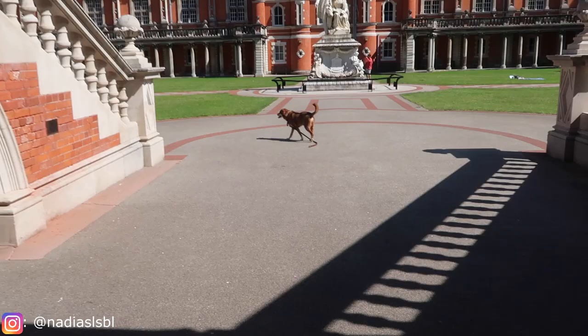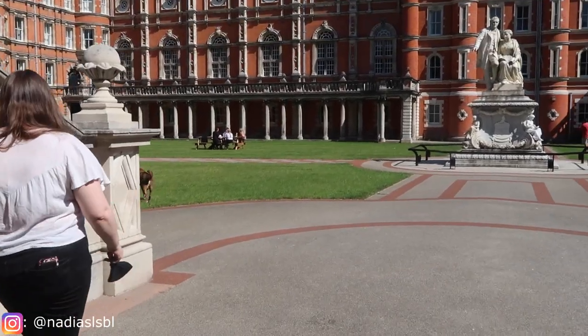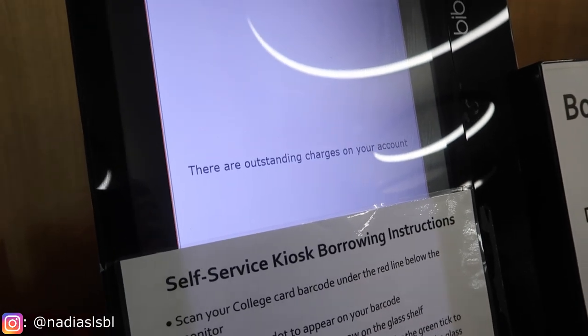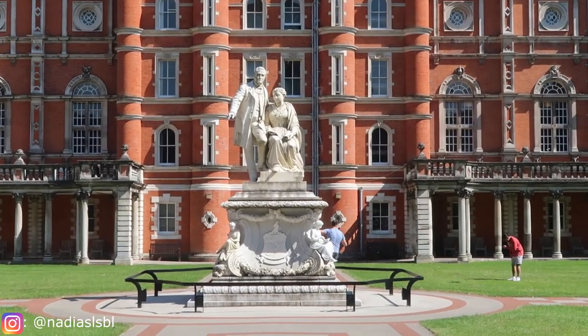No, it's okay. Dog. The dog has disappeared. Oh, cute doggy. You know what? I think that's it, right? Okay. There's outstanding charges on your account. I don't have outstanding charges.